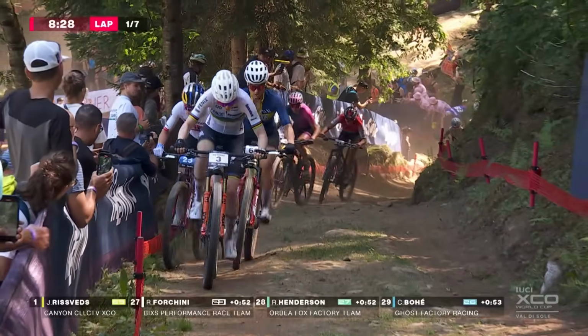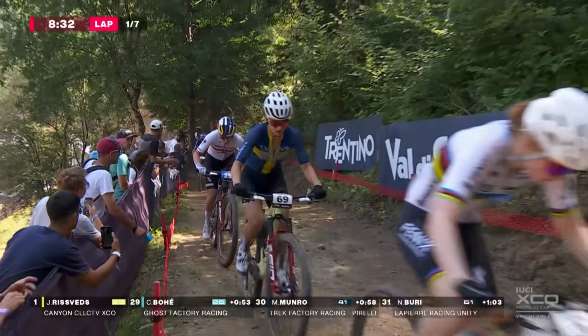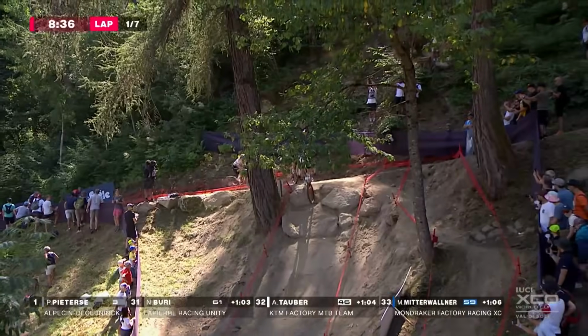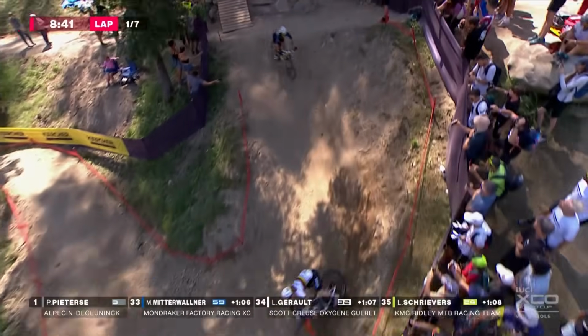But Puck Peterson moves past Jenny Risvids. You just saw Steger try to launch her way up that climb, but Peterson is to the front. There's Keller attacking Kohler, this big steep roll in then. I think Puck's not daft.